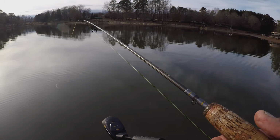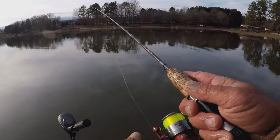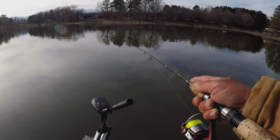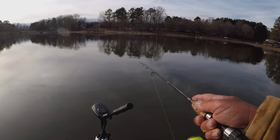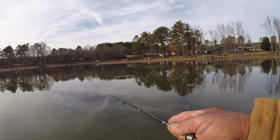All I'm doing on this flat is making long casts, letting it fall about 1.5 feet, and just bringing it back, waiting for that line to go thump. That's it. That's all there is to this.